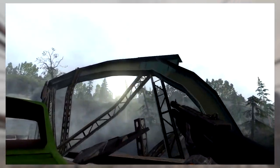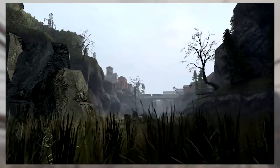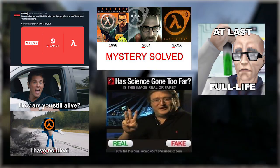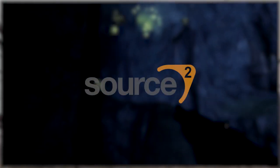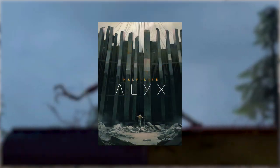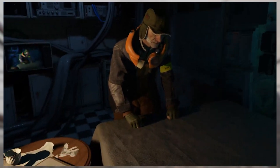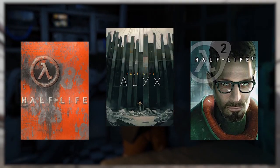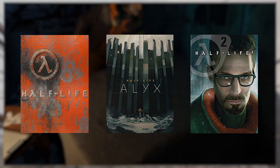It's been over a decade since the last Half-Life game. Until recently, that is. While all of us have been posting our memes and wondering if there will ever be a Half-Life 3, Valve has been working on Source 2, and in turn, the next installment in the Half-Life series, Half-Life Alyx. This game, however, isn't a continuation of the Half-Life story. This is a prequel of sorts, taking place in between Half-Life 1 and 2.